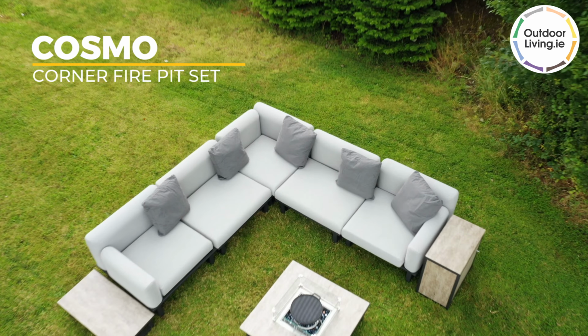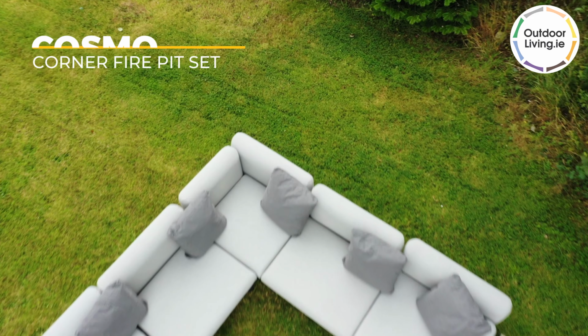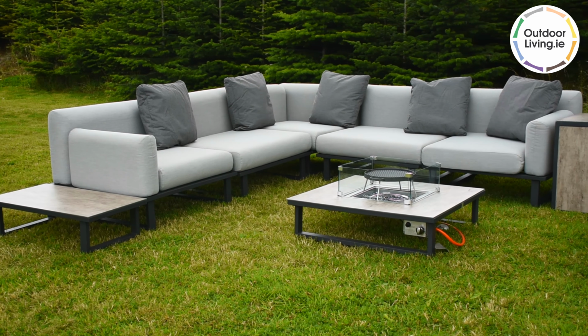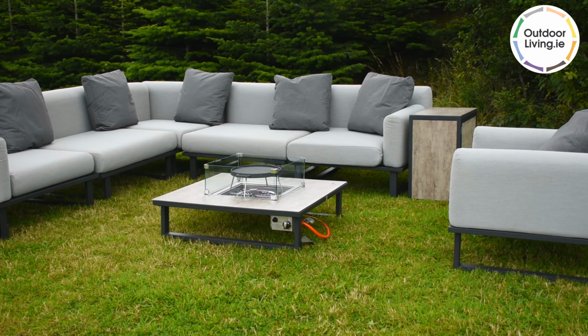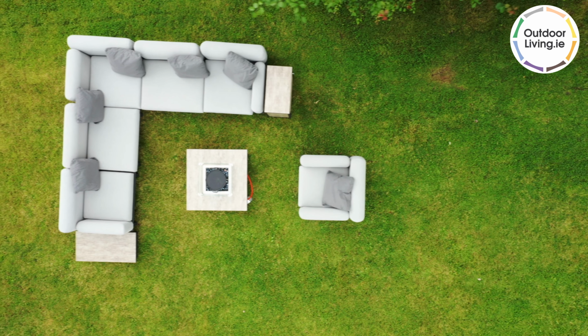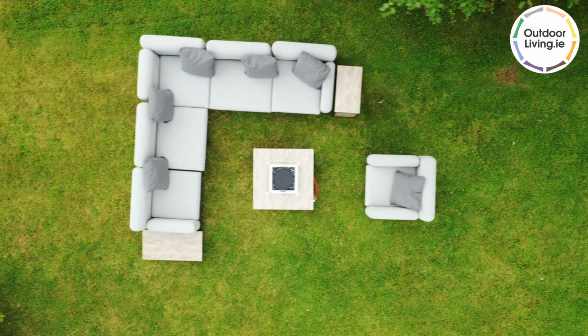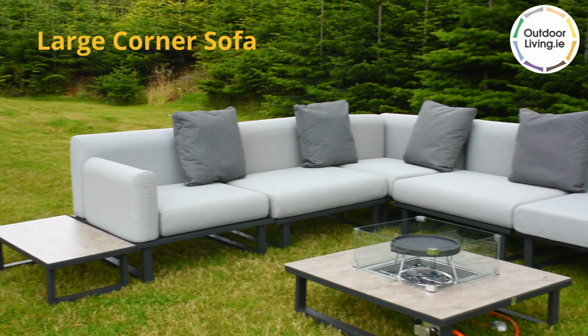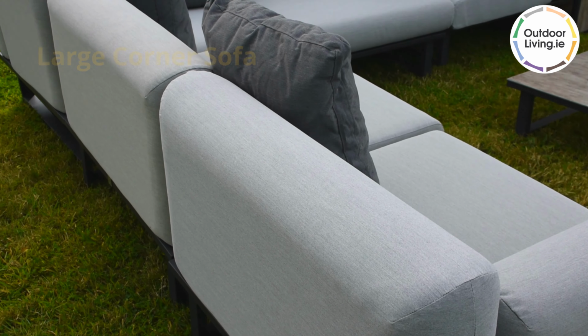Our Cosmo Corner fire pit set is a modern lounge set, which is perfect to make the most of sunny days. With its elegant design, this set will become a real piece of decoration in your outdoor space. This set can be pushed together to create a large couch or separated into individual pieces.